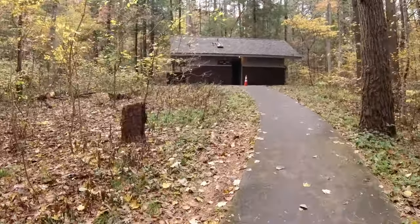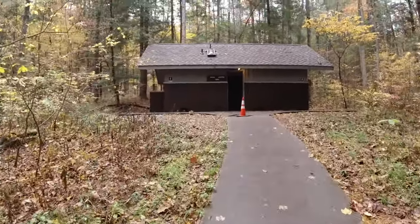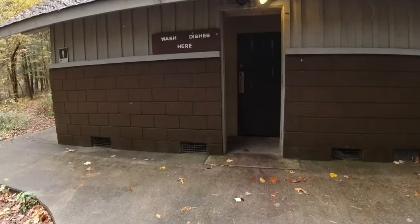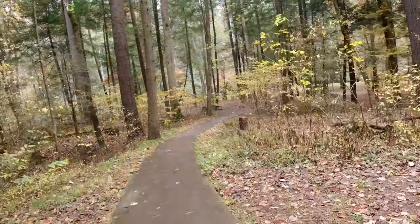And then you've got a place to wash your dishes here. If you haven't stayed in the Smoky Mountains, this is how all of them are kind of set up. It's got this thing on the outside where it just has a little mop sink in here, so you could kind of wash up your dishes after you've cooked a meal.